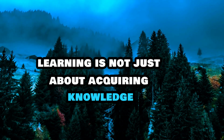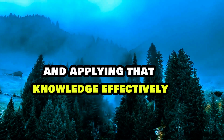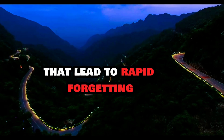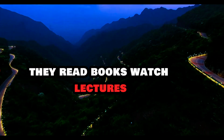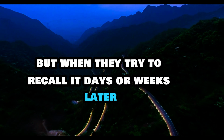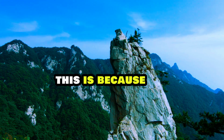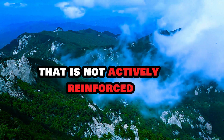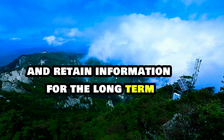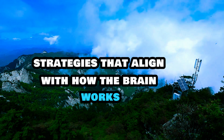Learning is not just about acquiring knowledge, it is about retaining and applying that knowledge effectively. Many people struggle with learning because they rely on inefficient methods that lead to rapid forgetting. They read books, watch lectures, take notes, and feel like they understand the material, but when they try to recall it days or weeks later, much of it has disappeared from their memory. This is because the brain is wired to forget information that is not actively reinforced. To learn effectively and retain information for the long term, it is essential to use scientifically backed strategies that align with how the brain works.